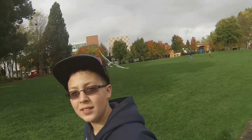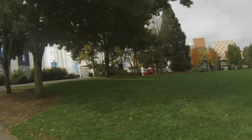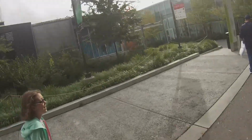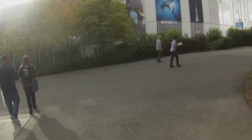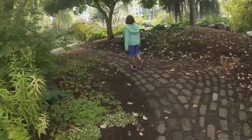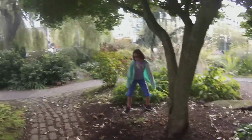Seagull. Watch out, seagull! Ah! He was right over your head. Yeah, I did. What? Hi, Mac. Hi, Max. Cool. Stay on the path. Get off to there.